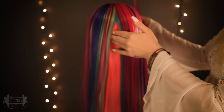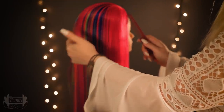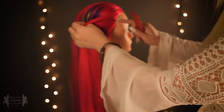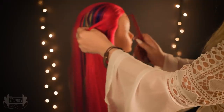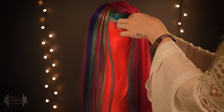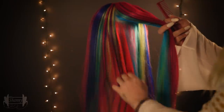Then what you're going to do, I'm going to have you turn your head this way. You're going to follow your hair around the side of your forehead here, towards the top, and go to the back where you part your hair. And it's okay if you get too much. It's not a big deal. It's just to make cutting your hair easier.